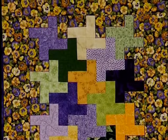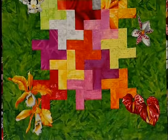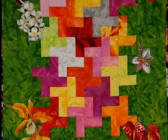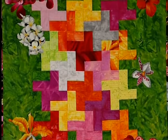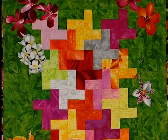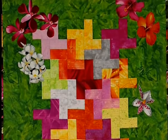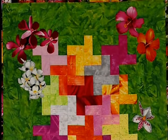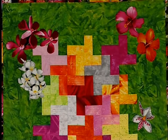You can see I used a focus fabric of pansies all around the border to give the illusion of spring. This vibrant version of this tessellation is called summer. And I've appliqued some really vivid tropical flowers all around the edges. And I've used those flowers as my focus fabric and chosen all the hot colours to go into the middle with a nice green border.